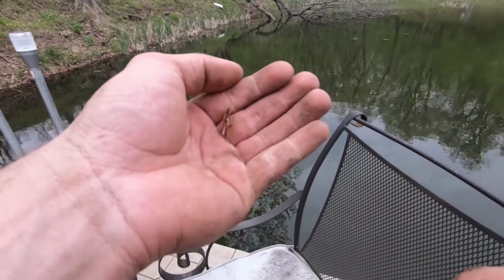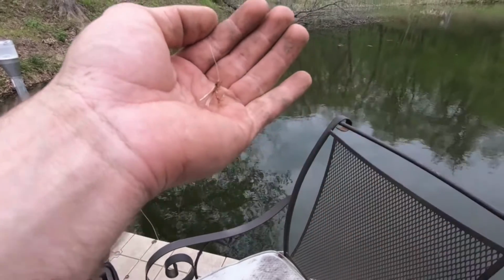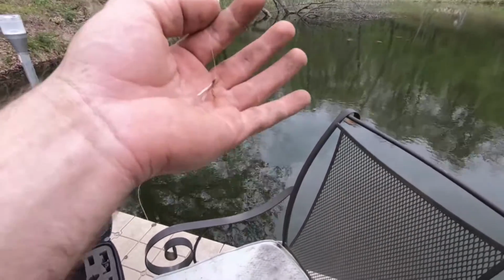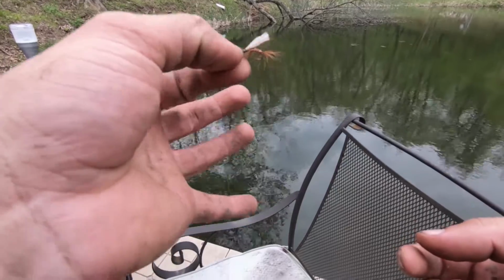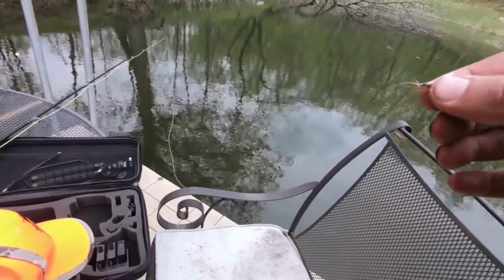Alright, so today we're doing a little different thing. We're out here at a residential pond, and we're going to be trying just for some bluegills and maybe some bass. Sorry about my hands being dirty, I just dug some worms in case I can't catch them with the fly rod. Going to be using a little dry fly, so hopefully we can see some pretty cool explosions on top. And we'll just go out and see what we can do.